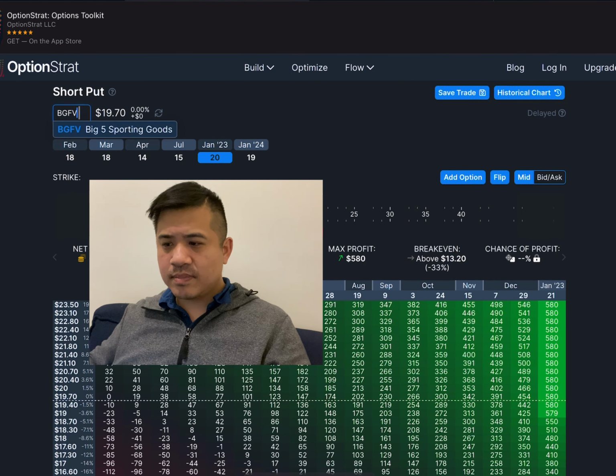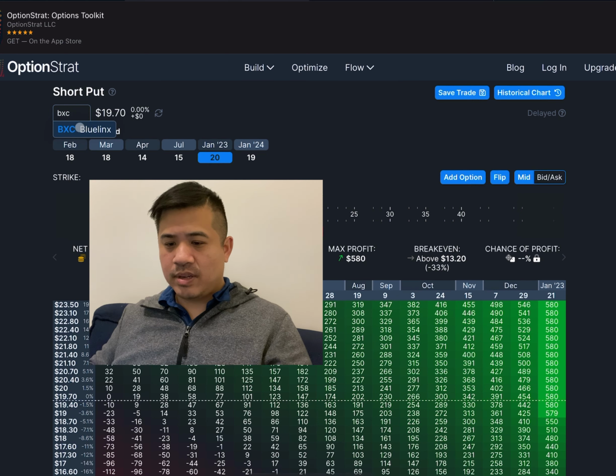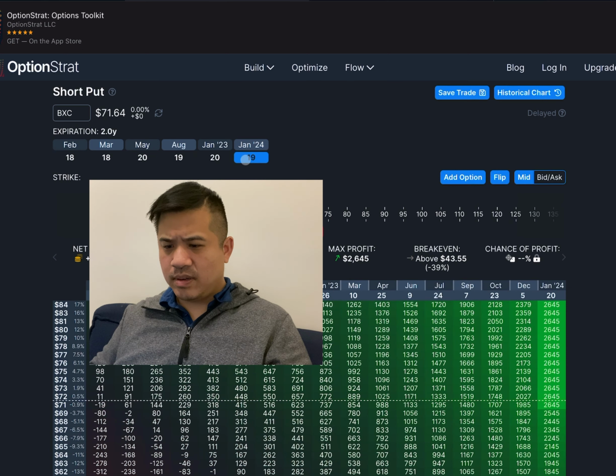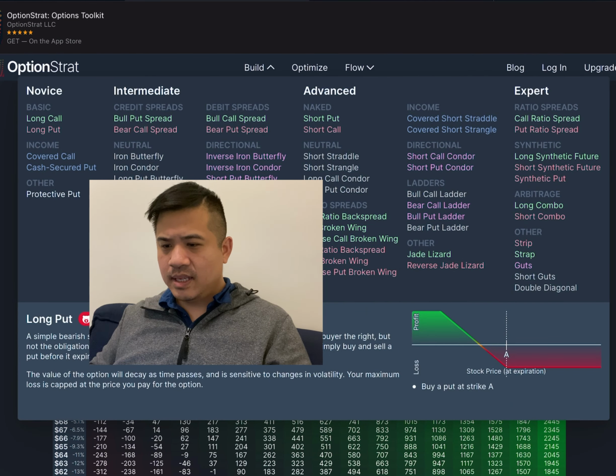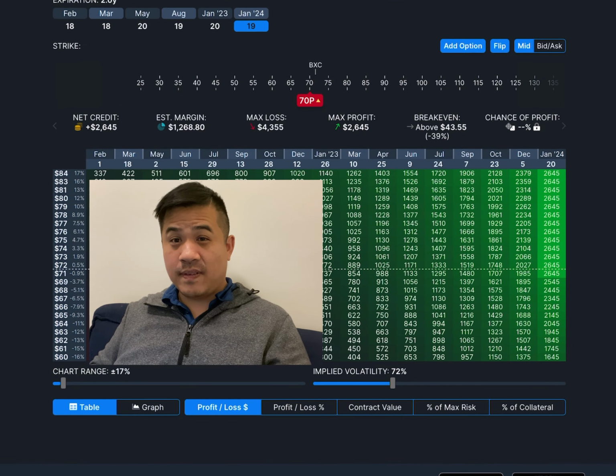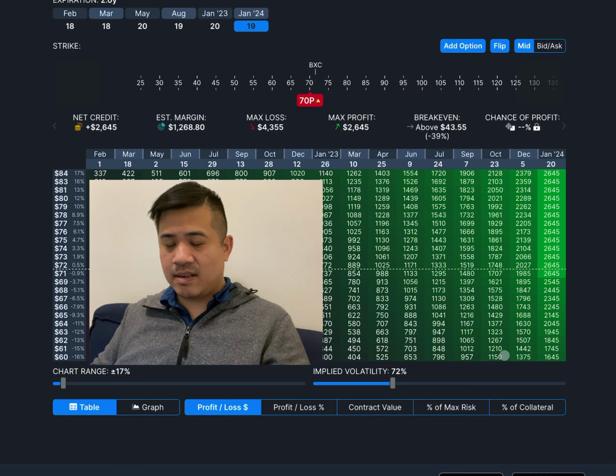If you look at OptionStrat, let's look at OptionStrat right now. We're taking a look at BXC. If we go ahead and sell the put option to January 24, we have the strike price at, I think, $70. Okay, there it is, $70. As you can see, if the stock basically doesn't go below $60, we're going to make very, very good money. We're still going to make over $1,600 on this trade. That is insane, guys.